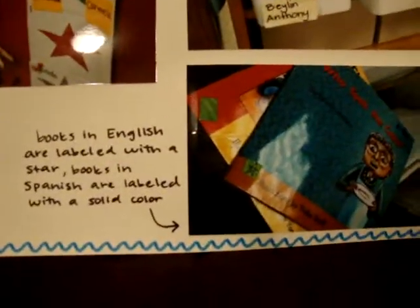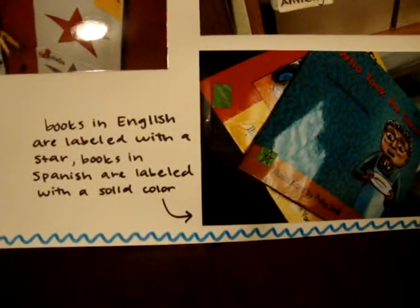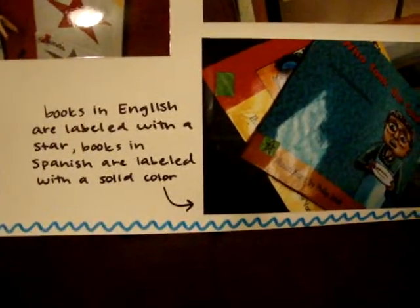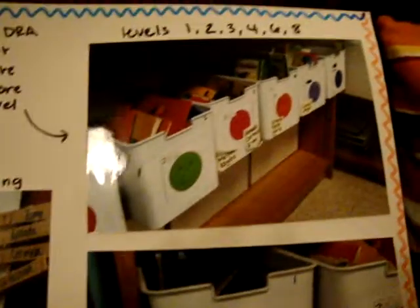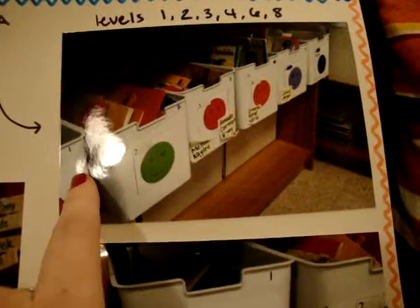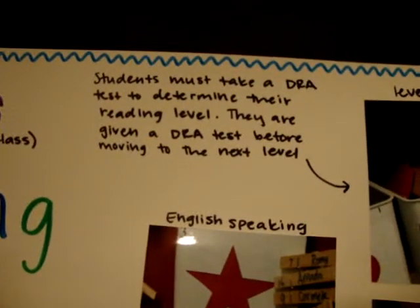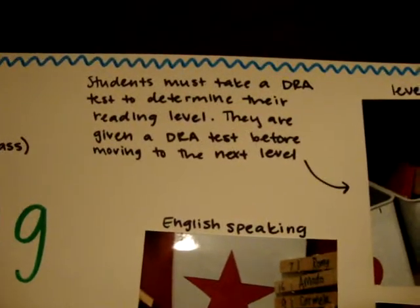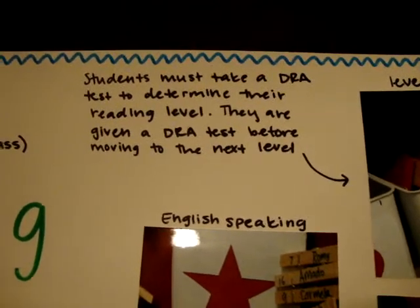And here we have the books with the labels. Books in English are labeled with a star. Books in Spanish are labeled with a solid color. And then here's the reading center up at the top. Levels 1, 2, 3, 4, 6, and 8. And students must take a DRA test to determine their reading level. They are given a DRA test before moving to the next level.